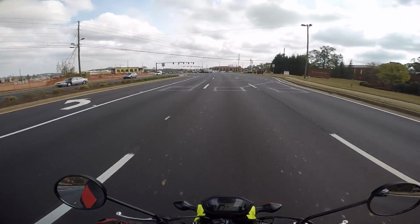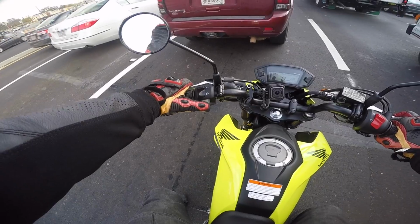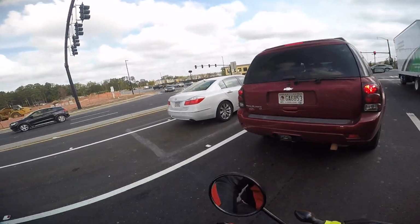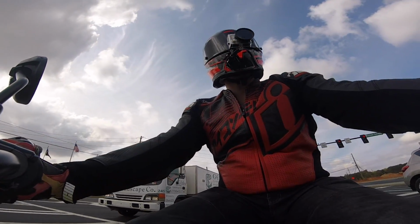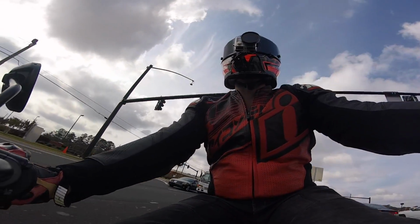That's possible, but I feel too far away from everything. I wish the horn and the blinkers would switch places. They don't really feel like they're in the right spot. I am totally sitting wrong on this bike right now, but that's okay. You know why? Because it's a freaking Grom. You can do whatever you want.